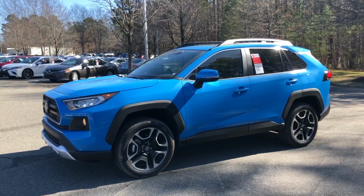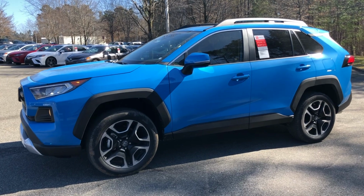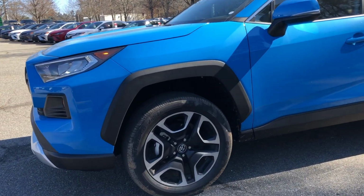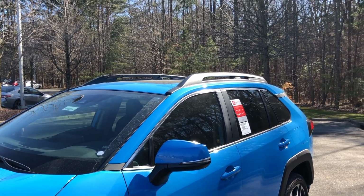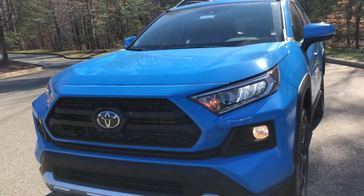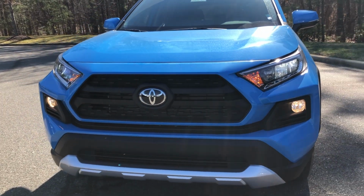I've already done a full review of the walkaround of the RAV4 Adventure, but let me show you some bullet points here. 19-inch matte black and silver accented alloy rims. More pronounced over fenders here. You can see the turn signal indicators, the tall roof rack. This one has LED headlights, daytime running lights. It's got integrated fog lights.